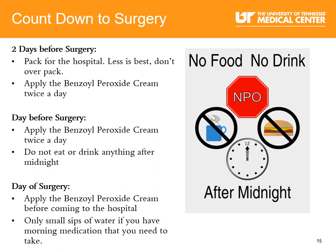Countdown to surgery day. 2 days before your surgery, pack for the hospital. Less is best. Don't overpack. Apply the benzoyl peroxide cream to the entire operative shoulder, including the armpit area, twice a day as well. Day before surgery, apply the cream twice a day and do not eat or drink anything after midnight the night before your surgery. The day of surgery, apply the benzoyl peroxide cream before coming into the hospital for your surgery. Only take small sips of water if you have been instructed to take morning medications.